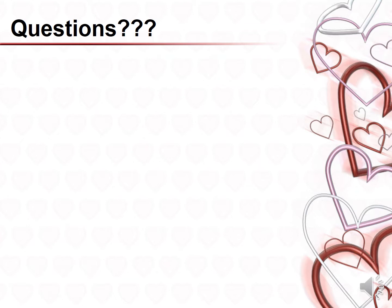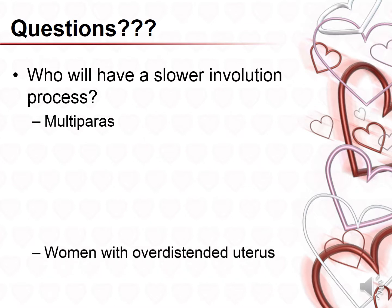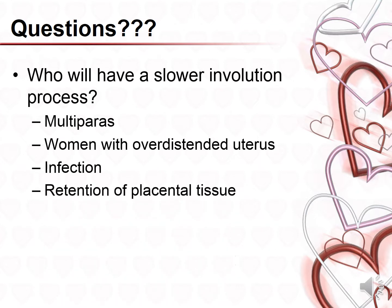Okay, who will have a slower involution process? I already mentioned one, a multip, one that's had more than one. Women who have an overdistended uterus, one who has experienced an infection, or one who has retained placental tissue.